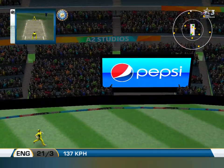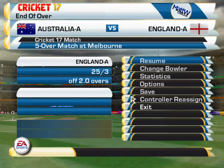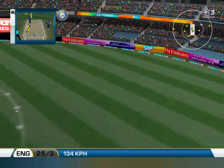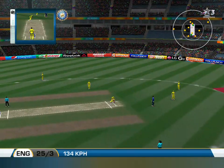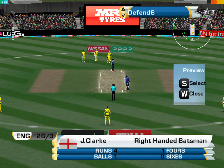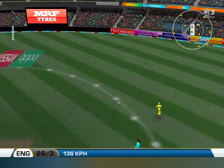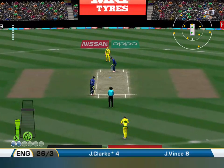Through the slips. Such control of such a difficult stroke. What an excellent hooker of the ball. Harris is switching to round the wicket. The sweeper picks up. There's just one there. South Africa A have made an adjustment to their field. Harris is switching to round the wicket.